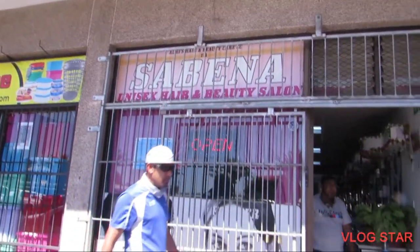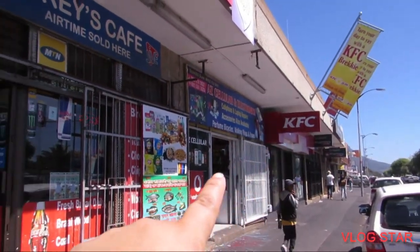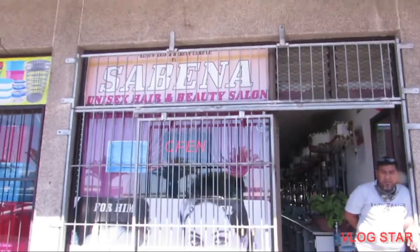So this is the shop in Gatesville. There's KFC. So it's basically one shop, two shops away. This is where I come. Now I'm doing my eyebrows.